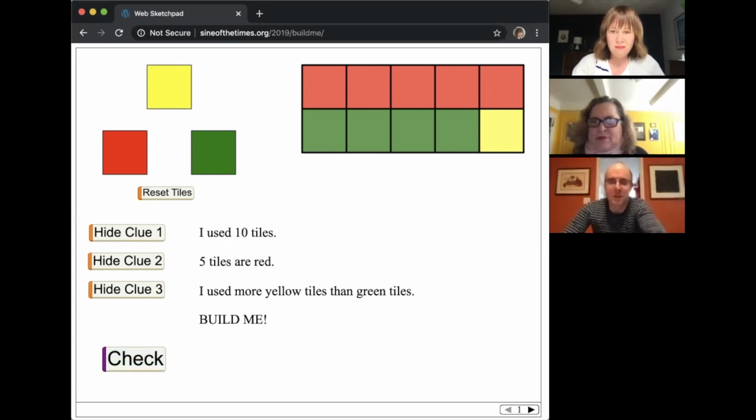So you are really using some interesting strategies. I really love how when you didn't solve it the first time, you went back and you checked by reading through the clues again and checking what you built. Here's one thing I noticed though. When you read that third clue, I heard you say, I used yellow and green tiles. Can we check that clue together and read it together? Yeah, absolutely. Okay, let's try it.